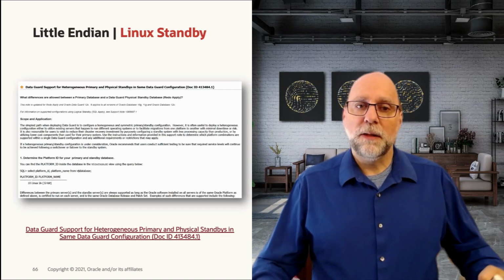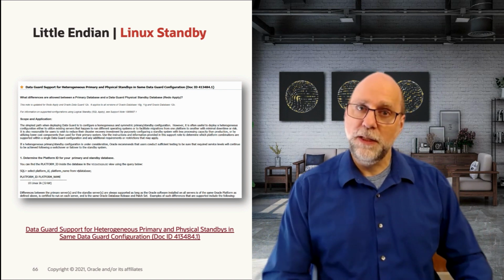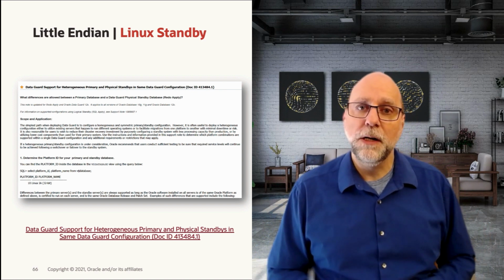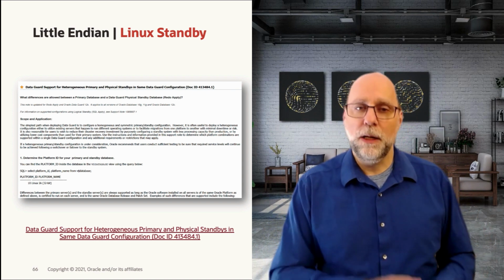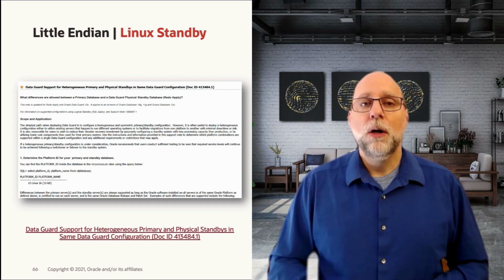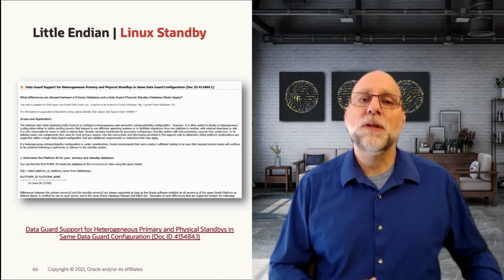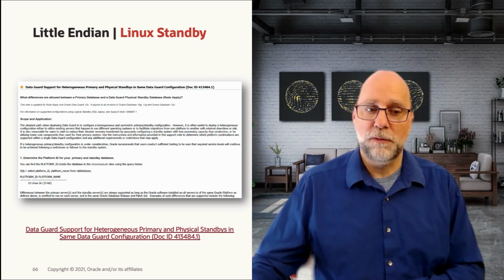So the little endian or same-Endian migration using RMAN is detailed in this Moss note that you see here, and it will talk about the differences in capabilities depending on your source database version, whether it's 10.2, 11.2, 12.2. Of course, the capabilities improve as your source version advances.